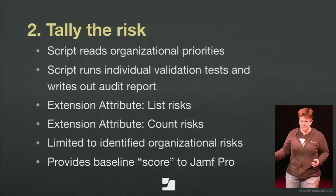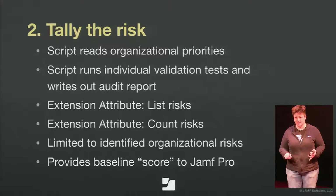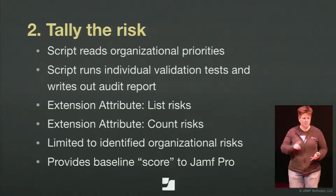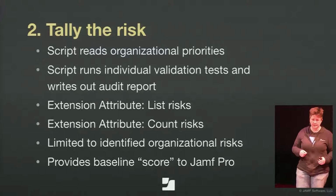There's no secret sauce here. It's just a lot of defaults reads. It's a lot of parsing preference files. It's a lot of reading values back, Booleans, integers, that kind of stuff. Does it meet the compliance metric according to this standard?